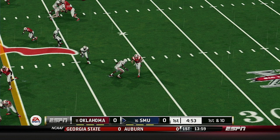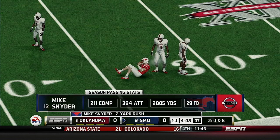Tackle at the 36. SMU's still riding high after that record-setting performance a week ago, but he better get back to work, get his feet back on the ground. Those awards are great, but the old saying is you can't rest on your laurels. He's got to get back to work here. From their own 36-yard line, second down.